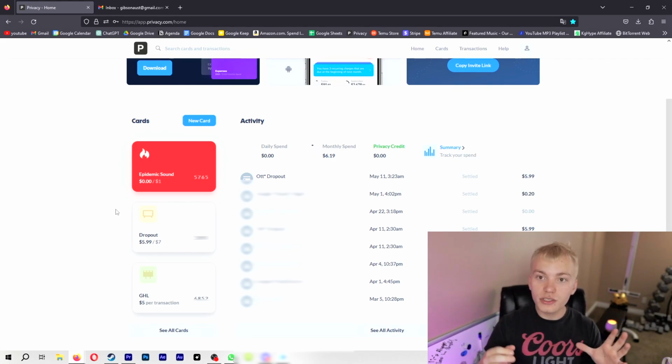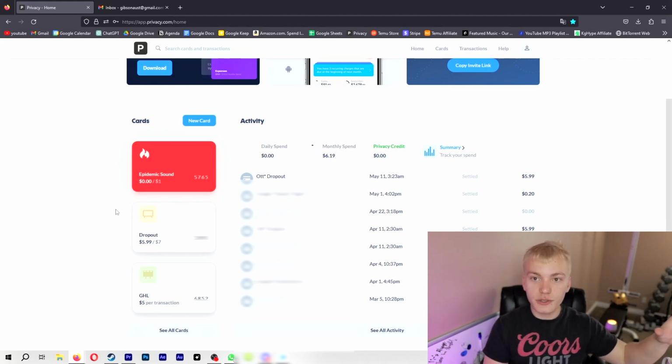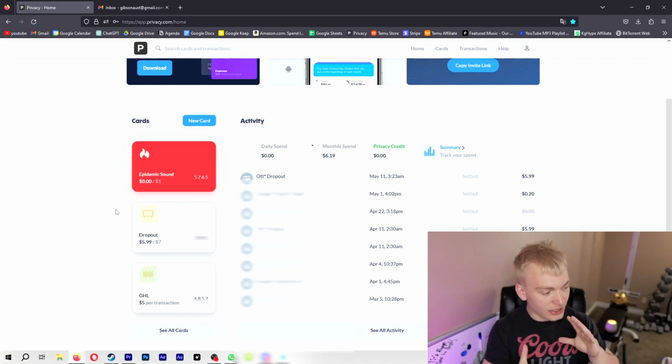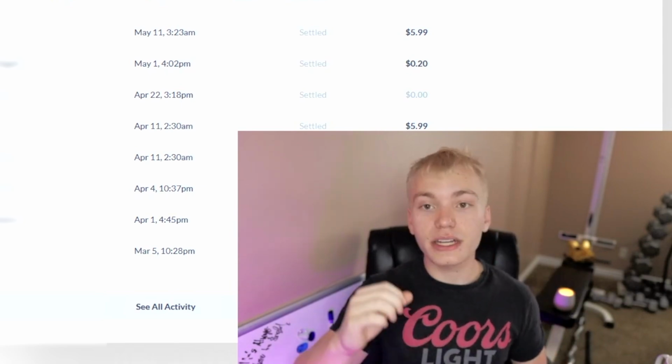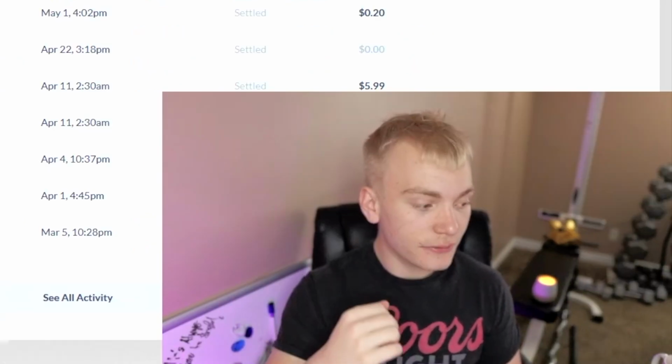I use it for all these subscription services where I don't want my real credit card being put in every single one of these sites, and I want to make sure that it's limited. And using Privacy for that is actually, in my opinion, the best way to securely and safely pay for things through the internet.